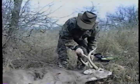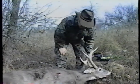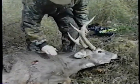What'd you hit him with? One of them muzzies again? You betcha. Shot him with that little 100 grain. Man, that thing does a number on him, huh? That cuts through one just like butter. Boy, he's a nice old buck.